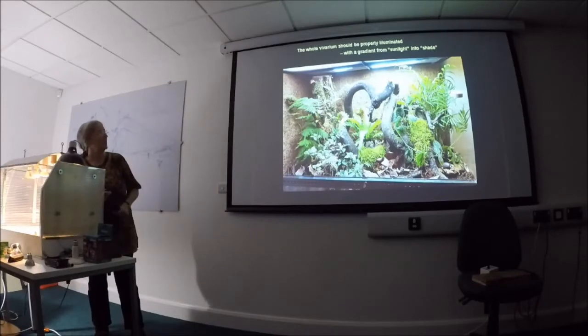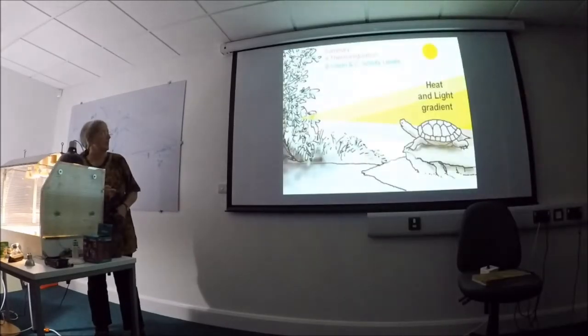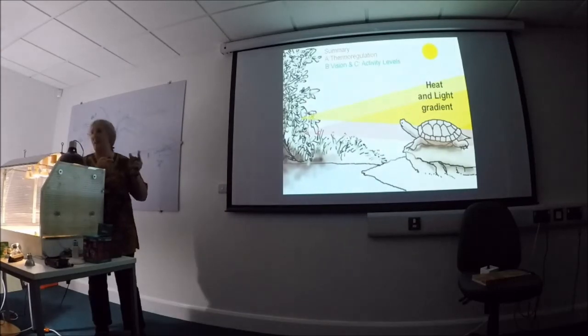So, for example, you can have it from above as well as from the side. So you've got the warmer area for your arboreal animals, and then it goes cooler and darker lower down. So now we've got that area covered. We've got the heat, and we've also got a light gradient, and you can see it's pretty much the same as the heat gradient. So we can do that with the light bulbs.